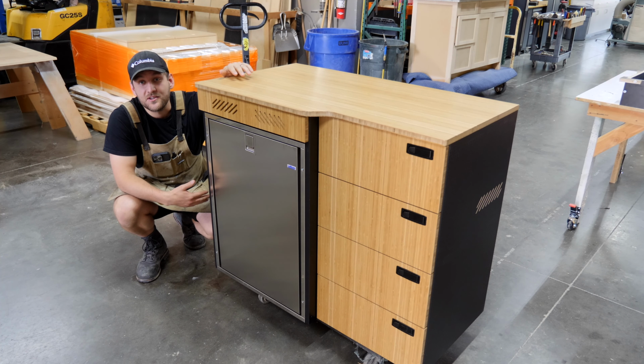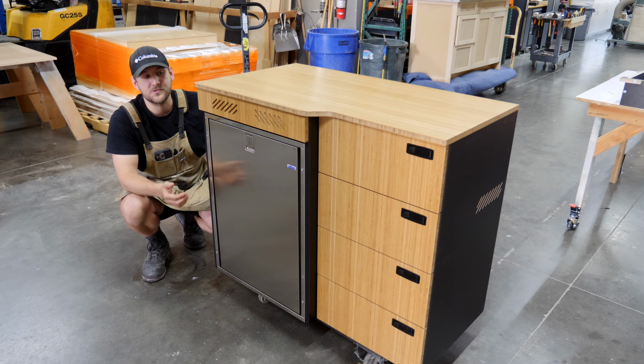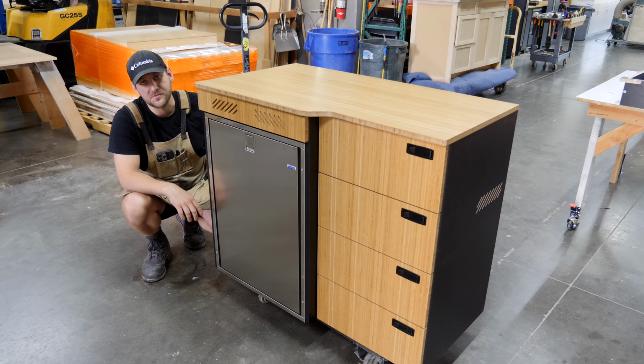So I'm sitting here squatted next to the centerpiece of this bad boy. This is the largest refrigerator size we offer in any of our cabinetry. This product came about because you guys were telling us down in the DMs, hey Bozo, why you only offer small fridges? Well, this is the answer to your problems.